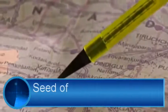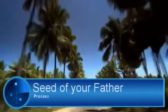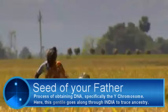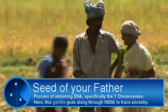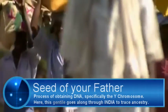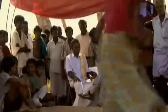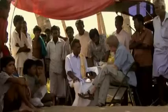The following day, I set out to sample an isolated village west of Madurai. This is exactly the sort of thing Luca started doing all those years ago. These villagers are a prime sampling group. They've lived in this region for generations with few outsiders marrying in. The more indigenous and isolated these people are, the easier it should be to find the ancient marker, if it's here.